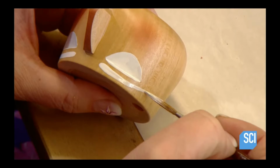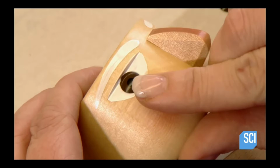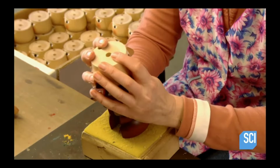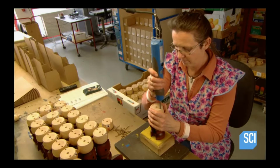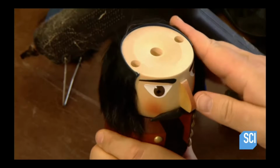Once the paint dries, they apply some glue to the center of each eye, then affix an iris and pupil made of enameled tin. Now they align the head with the torso and screw the parts together. After decorating the coat with buttons and a buckle, they glue a strip of rabbit fur hair to the head. A rabbit fur beard to camouflage the notch for the lever.